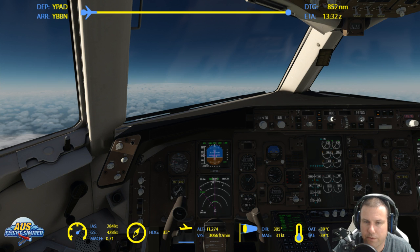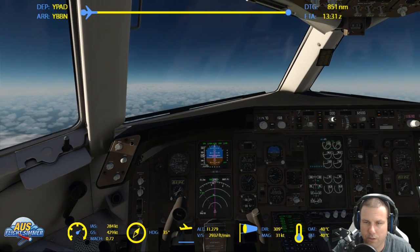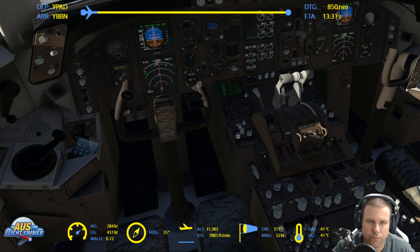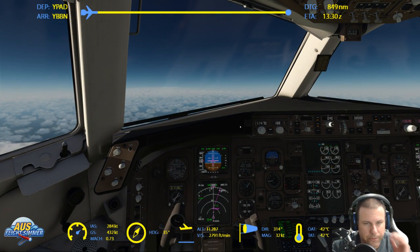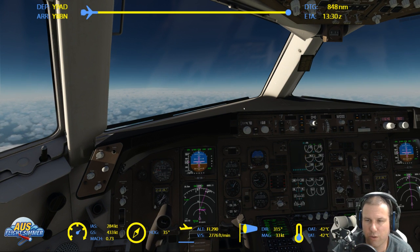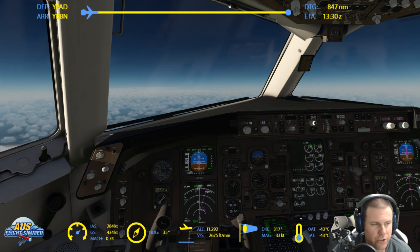28,000. Reach our top of climb soon. So we did this flight at 2:30, so we should actually land at dusk or it'll be a night landing. So I wanted to have a bit of a contrast of the two different parts of the day.